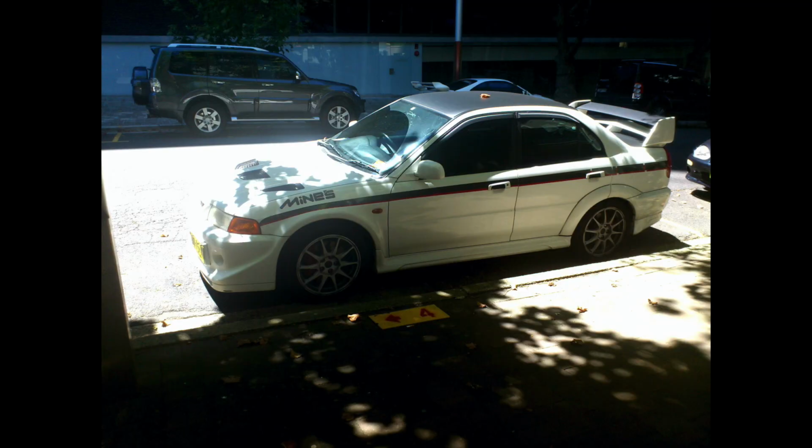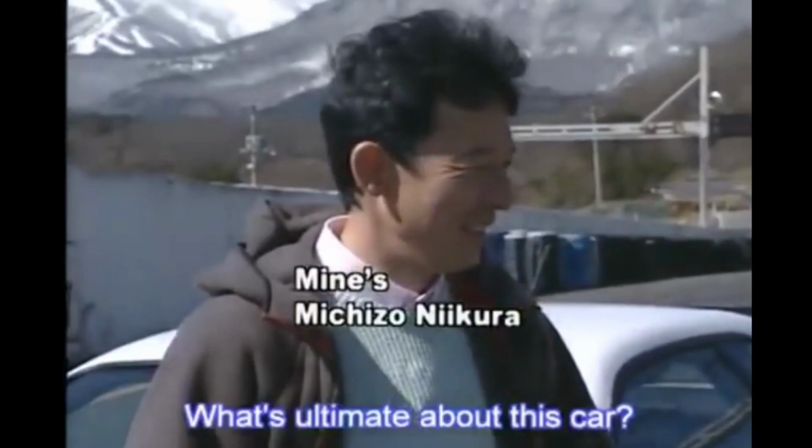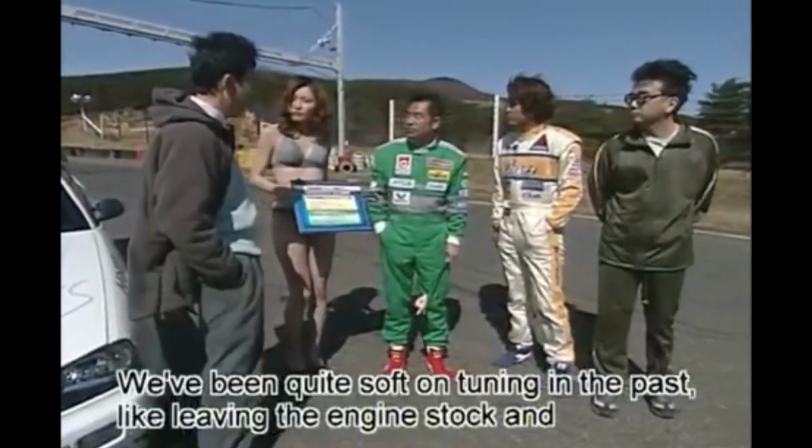Although mostly known for their work on Skylines, it's interesting to note that they've actually experimented with the Fairlady, Evo, and even the STI platforms. But of course their bread and butter being the GTR, beginning with the R32 and all the way up to the current R35. Their tuning style and philosophy is to keep it simple.